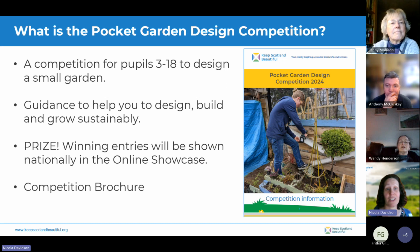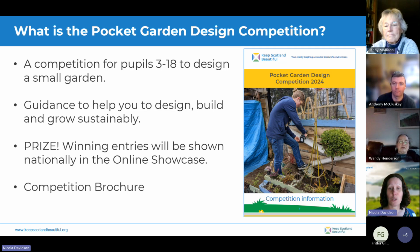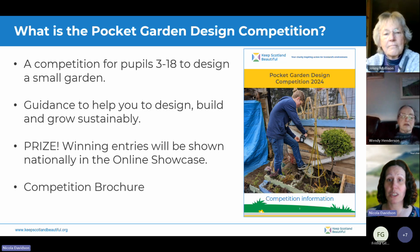So what is the Pocket Garden competition? It's a good place to start. It's a competition for pupils aged between 3 and 18 to design a small garden. We'll go into a little bit more of the details as to what it involves, but it's about the size of a pallet. It's been run annually since 2016 and it's open to schools from all sectors. And we've got lots of guidance to help you design, build and grow sustainably as part of the competition. And the prize for the design winners is that the winning entries will be shown nationally in an online showcase.